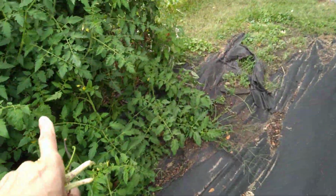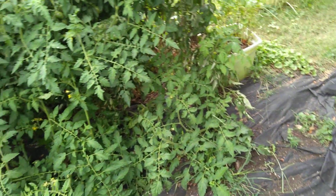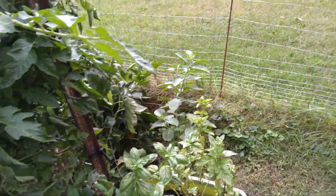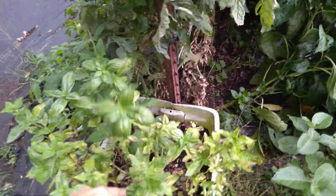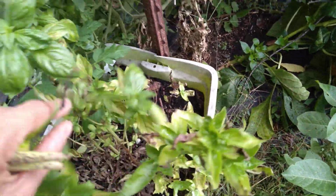And I haven't pruned in a while, and I really don't care at this point because pretty soon it's going to be too cold for them to survive, so I just don't care. And then I have the Berkey's Pink Tie-Dye Tomato, and these are beautiful little tomatoes. And I have purple opal basil, which doesn't seem to want to grow anymore, and then my sweet basil. So at least I still have basil.